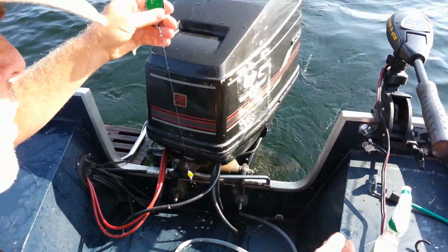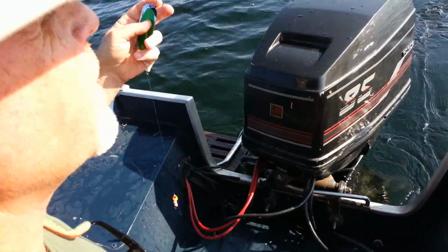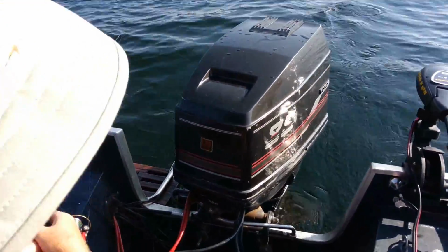So this Simple Green does a great job. It's great for cleaning your coolers, getting that kokanee fish smell out. It's really the only thing I found that cuts it other than bleach.